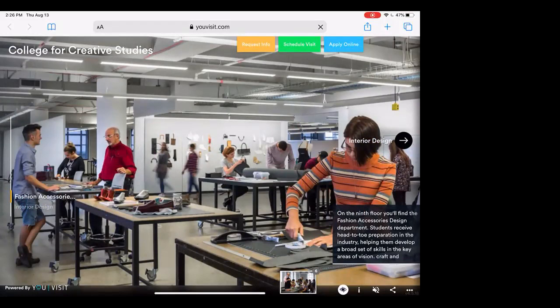Not many people can afford to buy a $10,000 couture dress, but they can afford to buy a $200 handbag or pair of shoes or a wallet or a watch. And there's not a lot of schools that are catering towards what feels like it should be a niche market, but is actually a very broad market. And so CCS saw that opportunity and created this program.